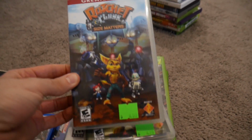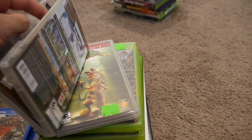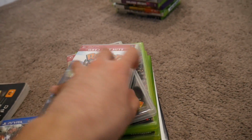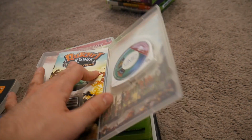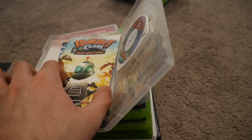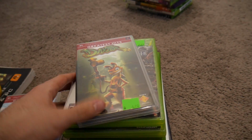Got some PSP games here. Ratchet & Clank, Size Matters. I actually had a demo disc of this, but I never had the full game. And it is based on this here. It seems to be complete. Yeah, look at that. Came with everything. It seems to be in really nice shape as well. Pretty much most of these were.